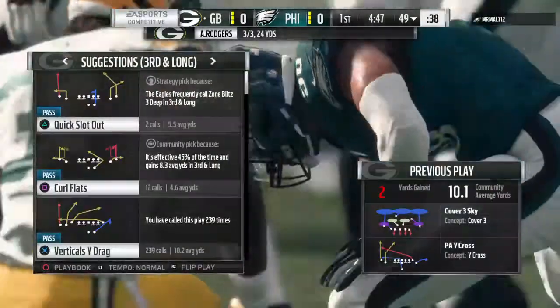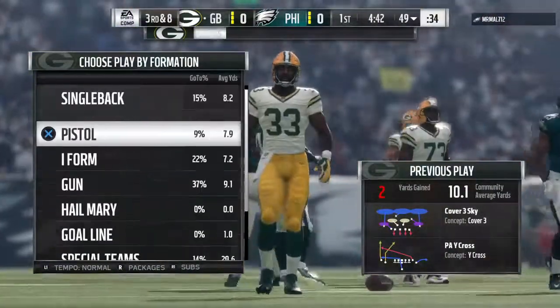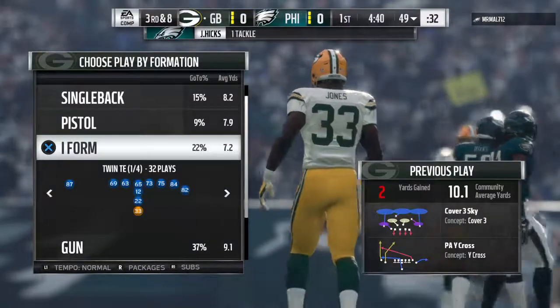And he'll be brought down just shy of midfield at the 49-yard line. It'll be a 2-yard gain, and that'll bring up a third down.